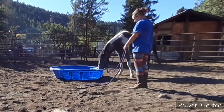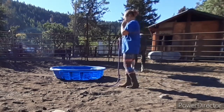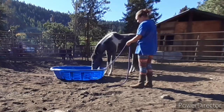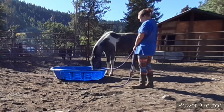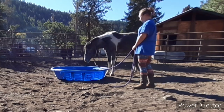She wants to investigate, she's more than welcome. Again, the point is so that they're not afraid of it. She goes forward and smells it. I'm gonna leave her alone. That's her trying. A lot of people would get mad and start whacking them on the butt and really getting after them right now. Right now she's trying. She is going forward and she is showing interest in it.